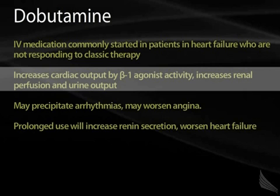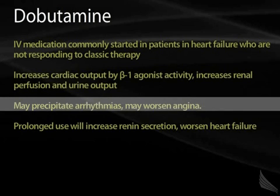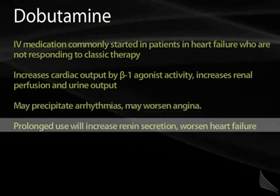The problem with dobutamine is that because it binds to beta-1 receptors, it may actually cause arrhythmias because of increased sympathetic drive. These arrhythmias may include tachycardias. Prolonged use of dobutamine can also increase renin secretion and worsen heart failure. Therefore, these medications are meant for short-term use and sometimes bridged to cardiac transplant.